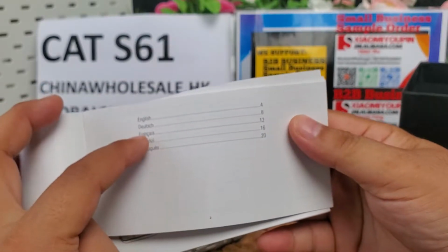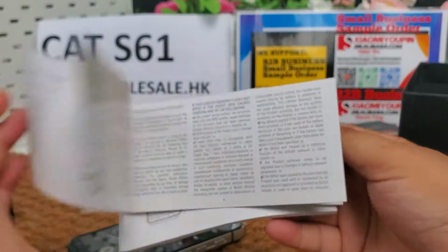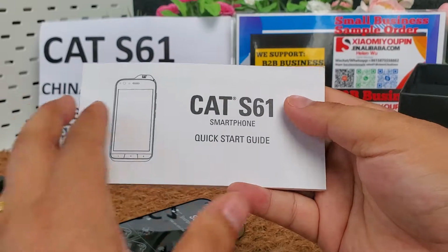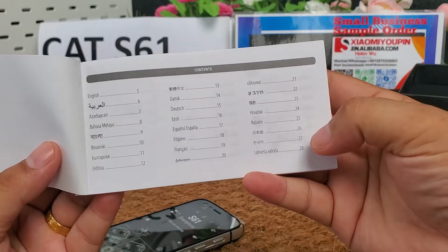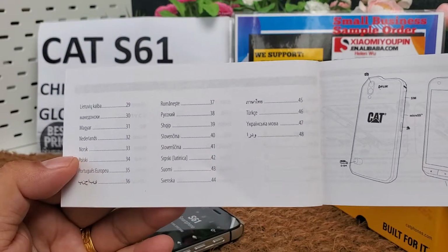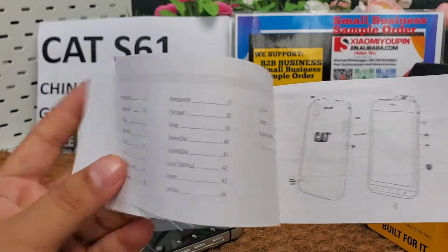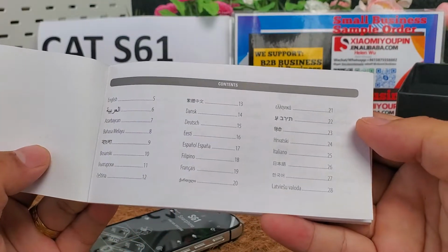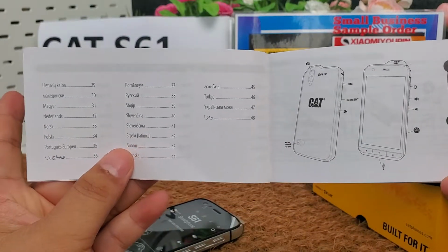English, German, French, Spanish, Portuguese. Have a look at the language menu. 48 languages menus for the menu. Global. It is the global version. We wholesale the global version.